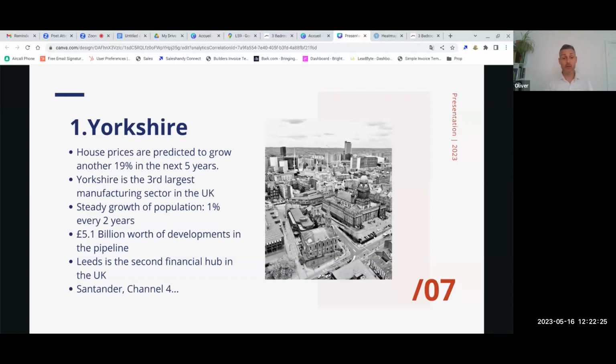Leeds is a second financial hub in the UK, so people raise their eyebrows when they hear this, but it's true. Big things are happening in Leeds, and although the prices have gone up a bit, it's still kind of in a sleeping mode, and there is still a lot of opportunity in the city. Santander moved their headquarters there not long ago. Channel 4 moved their headquarters with 3,000 or 3,500 employees not that long ago either. So it's a great place to invest.